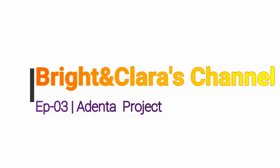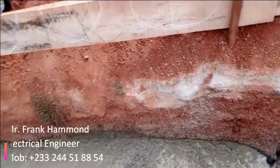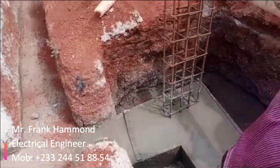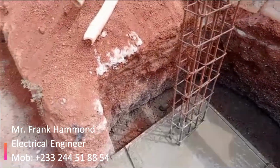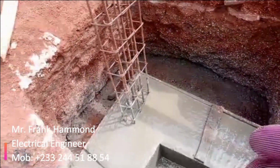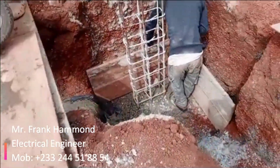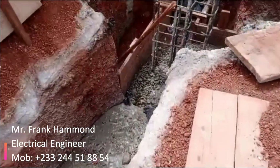This is episode 3 on the Adenta project that we are putting up for our lovely clients. So, I believe you've watched episode 2, and so you understand where we are coming from. Again, if you haven't, this is a 4-bedroom house on the ground floor. Okay, it's a 2-story building. So we have a 4-bedroom on the ground floor. And then on the first floor, we have 2-bedroom apartment, 2 units.